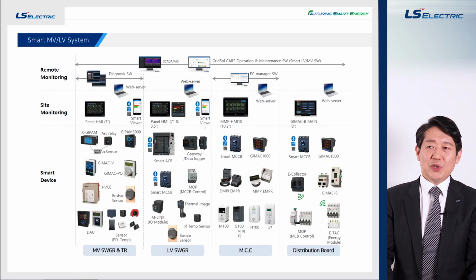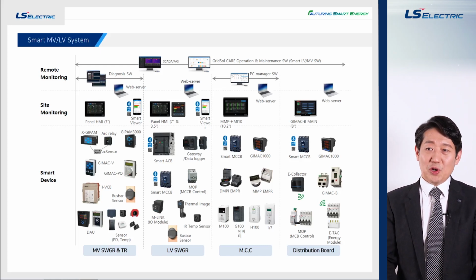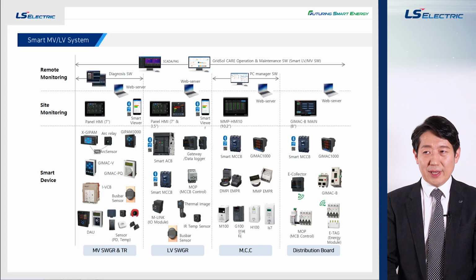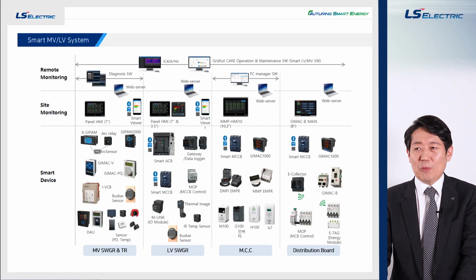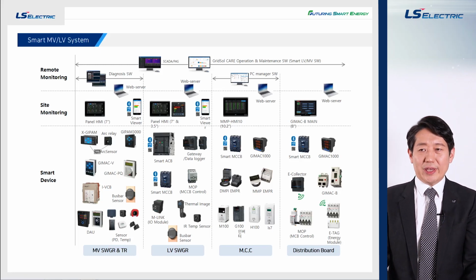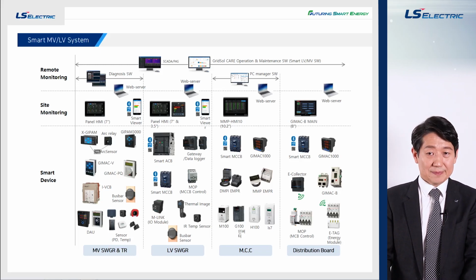From the high voltage switchgear and transformer to the low voltage switchgear, motor control center, and distribution board, an IoT environment is built by composing products that implement the IoT functions. Each facility has built-in Bluetooth and Wi-Fi communications, so it can be managed directly in the field, and all status and diagnostic data can be transmitted to the upper level system in real time.